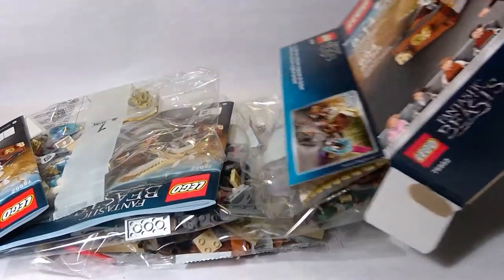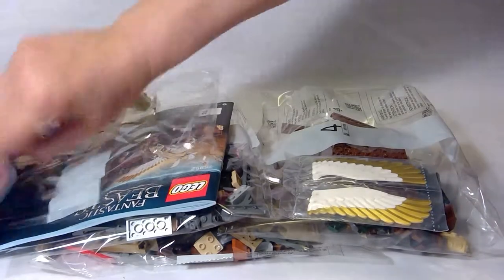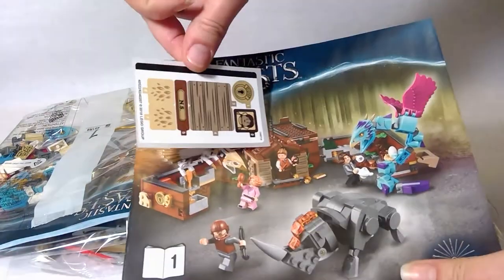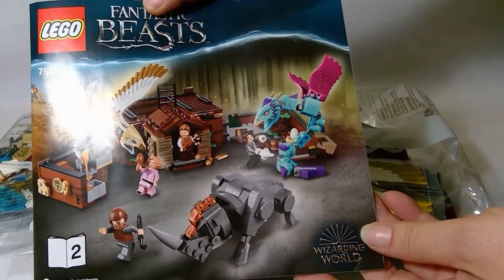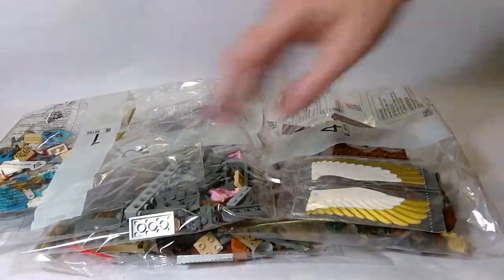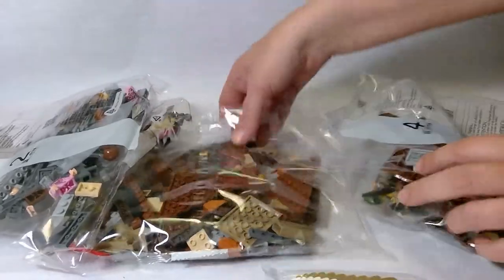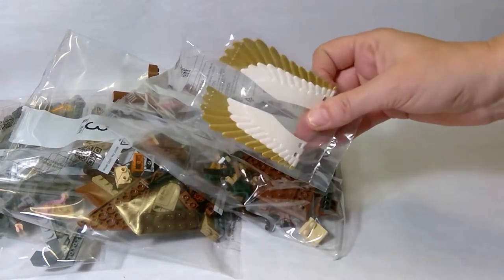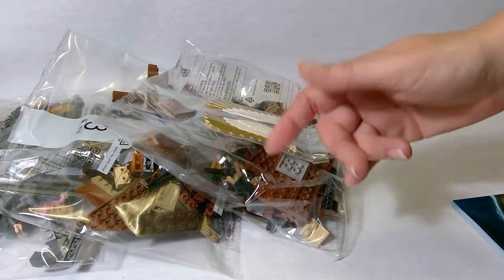Opening her up. What do we have? Instruction book. A few stickers. Instruction book number two. And then we have 1, 2, 3, 4 bags and some fancy wings. I think it's time to open the bags and get to building.